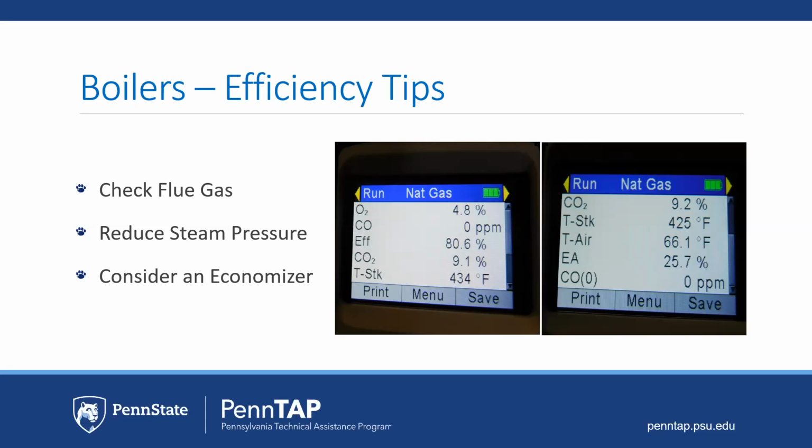Another thing you can do to increase efficiency is to reduce the steam pressure. Boilers operate more efficiently at a lower pressure. A drop in pressure of 40 psi will increase the efficiency by 1%. Begin by lowering the pressure in increments of 5 psi, allowing the boiler to operate for several days each time it is lowered. This will allow you to see if the system is meeting your operating needs.